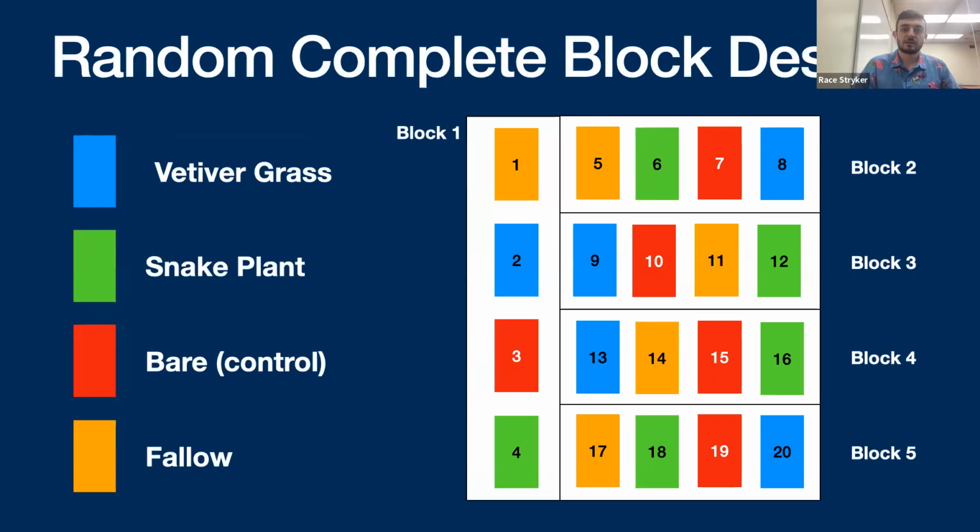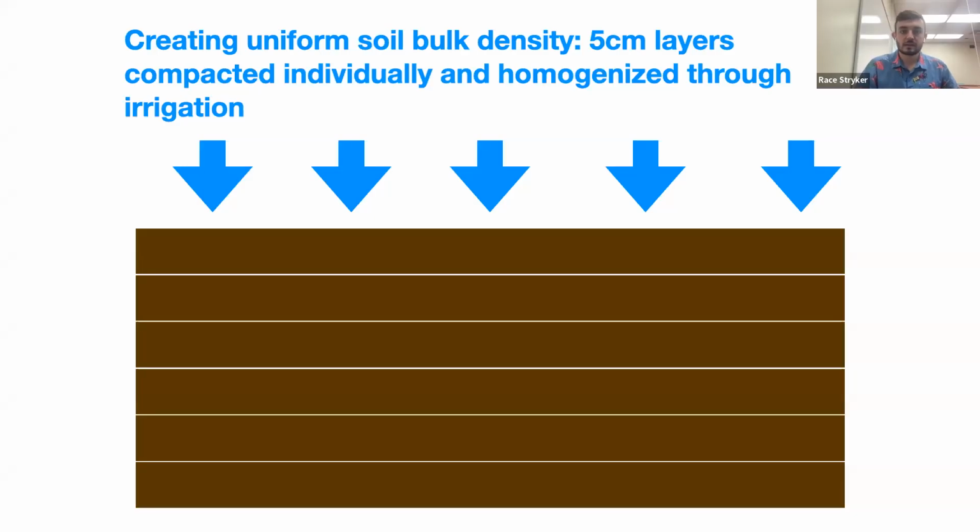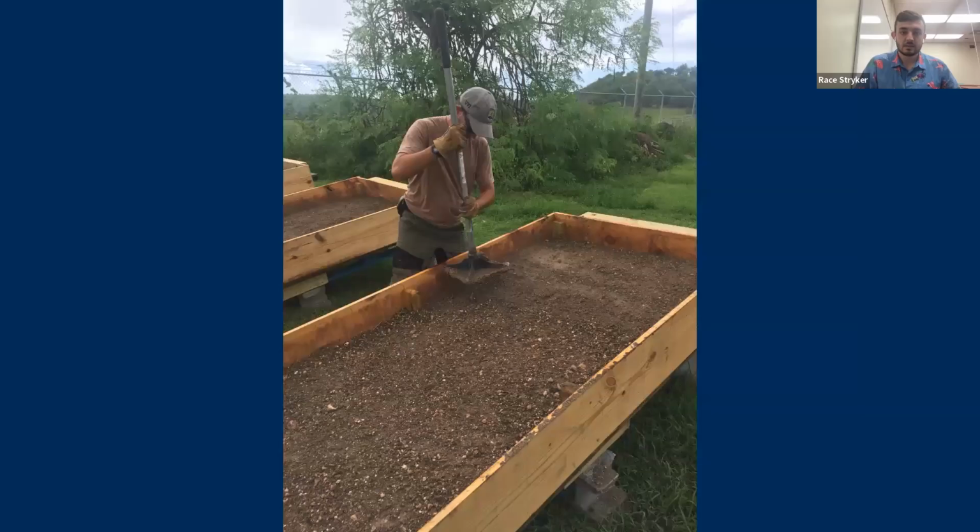I used a randomized complete block design to lay out this experiment. This kind of design is commonly used in agricultural or greenhouse settings to normalize small variations that you might have in things like microclimate, wind, or slope in this case. One of the main things that I had to keep the same across all flumes was the soil bulk density, because if water is able to infiltrate the soil faster in one, you'll have different runoff at the end. I did that using a process called slurry packing, where I added 5 centimeter layers, saturated those layers with water, and then compacted them by hand. So that's a picture of me doing that. It was a pretty muddy process, but it paid off in the end. I'll talk more about why later.